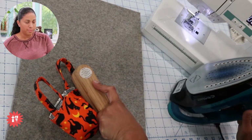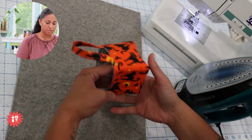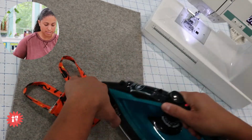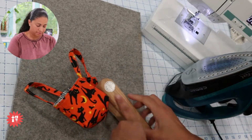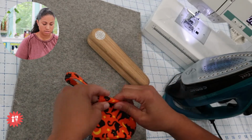The top can be a little bulky sometimes, but if you just press the bottom part of that with the iron and set it with the clapper, look at that crisp edge. That's going to help instead of it being kind of rounded like this one. Watch. We pinch, lay it down on your pressing mat, press, and clap it down. Look at that. Flat, crisp 90 degrees.